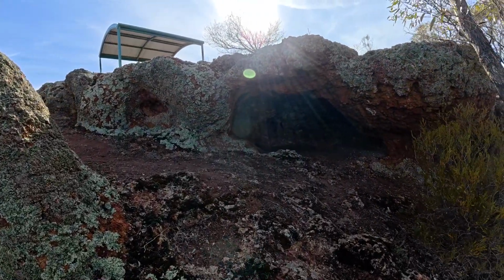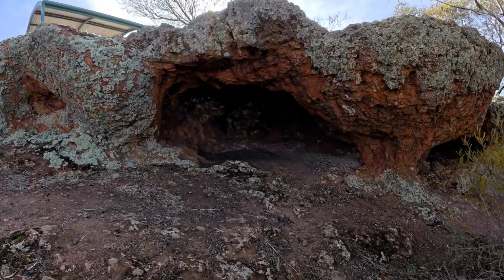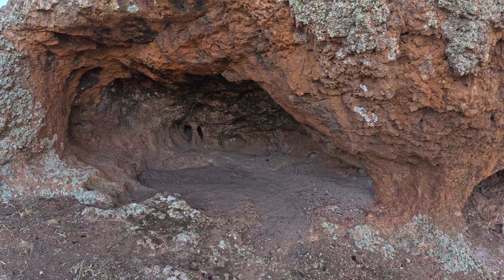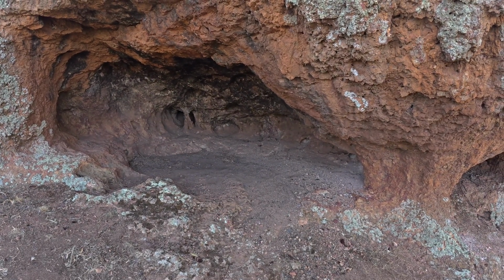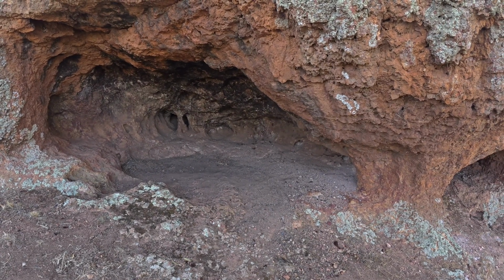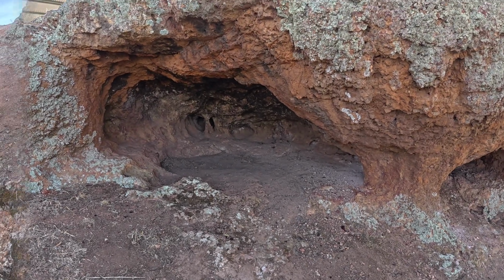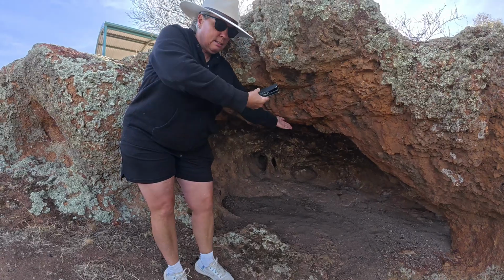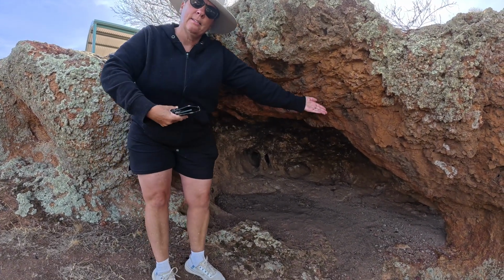We've walked down and around the corner to the caves. Alright, it's a hole in a rock. It's not massive. I don't know what else I expect from a cave, but it's not the greatest cave we've been to. So just to give the cave a bit of scale, Tanya is showcasing the size of said cave.